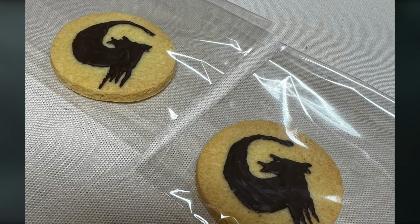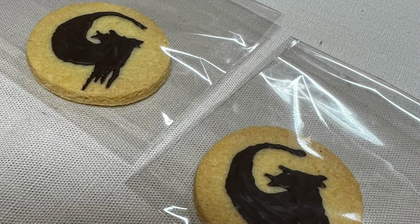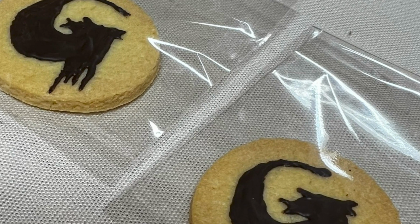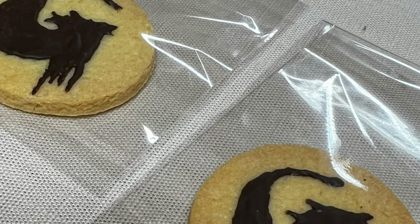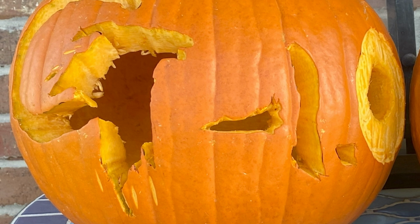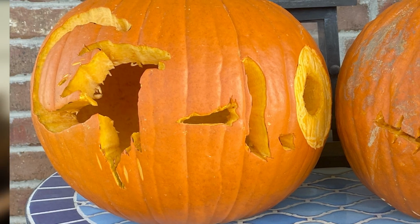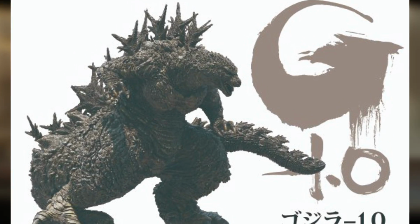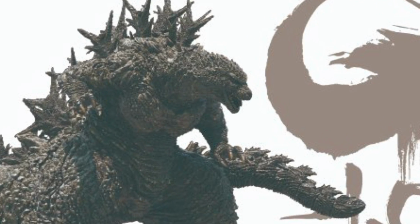I actually think that Godzilla Minus One has one of the most unique logos ever for a Godzilla movie because it's instantly recognizable as Minus One. That G is so stylish, and it's also so simplistic that I really like it. I think it can be applied to a lot of different things and always looks good when it is. In fact, I carved that as my pumpkin this year. When I carved pumpkins for Halloween, that's what I carved, was the G. Shout out to that.